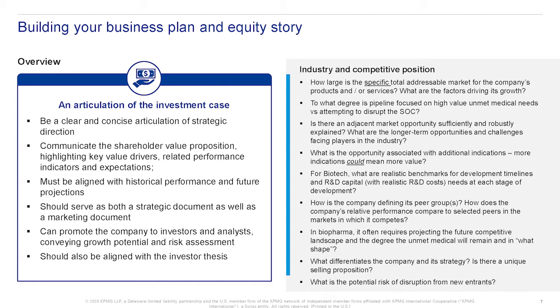Oftentimes we see younger companies trying to overstate the addressable market by using a broader view of the disease area, as opposed to being very specific down to the indication and what that means for the share of the market you're thinking of getting. I think that also gets into having a very clear understanding of what the current standard of care is and how you may disrupt that current standard of care. But depending on how far you are from getting to market, you should also have a good view on the pipeline and what the future standard of care might be.